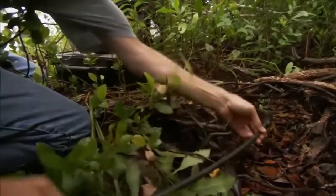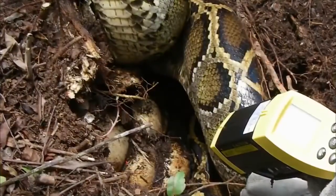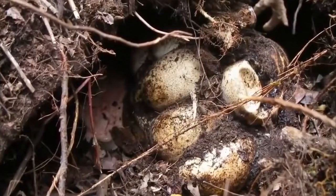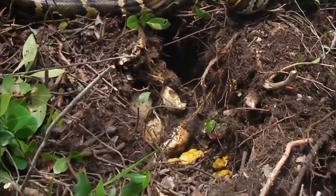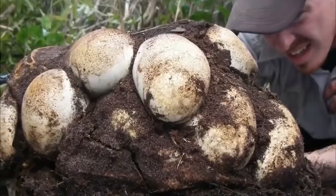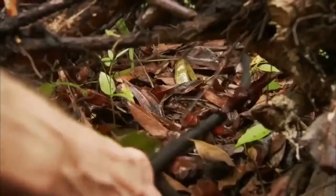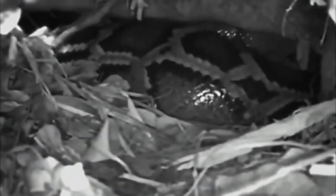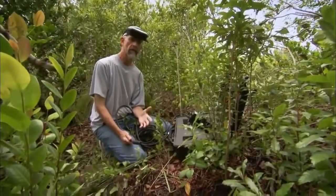When we did this back in July 2008, we found a female brooding on her 27 eggs, which we would find out later when we dug her out. It's probably, don't know for sure, but probably the first time that it's been observed and filmed in the wild, at least certainly in the United States. So this is proof positive that Burmese pythons are breeding in the Everglades.